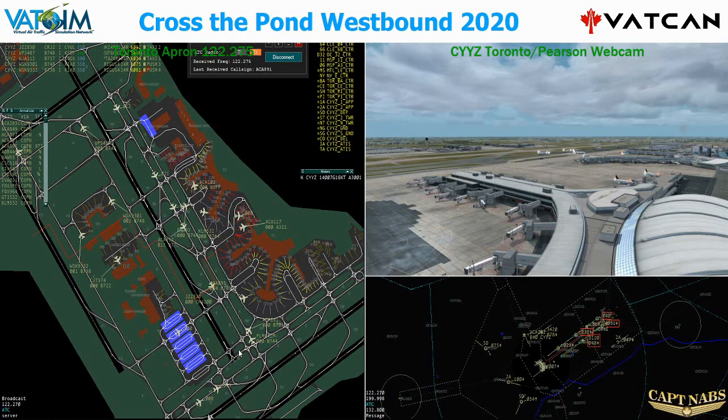Toronto Apron, Air Canada 891 with you at Alpha Mike. Air Canada 891, taxi Alpha Mike, left turn, gate 173. Repeat for Air Canada 891. Air Canada 891 on Alpha Mike, left turn, gate 173. You are unreadable for me, can you test it?